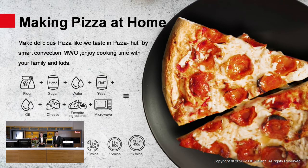Yes, you are right. And it only takes 15 minutes to cook pizza, and that pizza is just master grade. Wow.